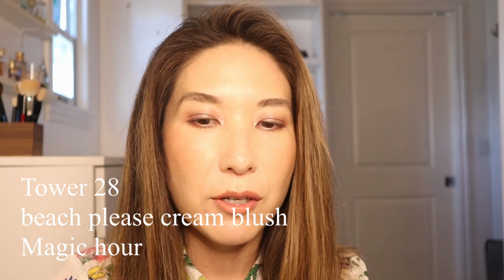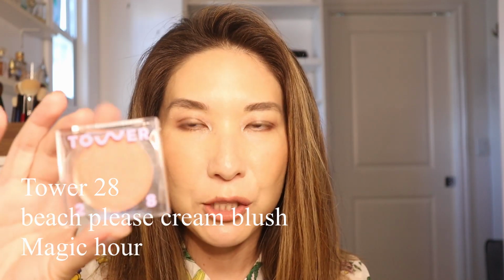Okay, and then this is my second to last product. I brought, of course, the Tower 28 Beach Please cream blush in Magic Hour, and this has just been my favorite cream blush recently, and it's a very neutral color. I'm wearing it today, I think. Anyhow, I'm doing different blushes on each side because I have another video I'm going to plan and film. But this has just been one of my favorites, and I knew because I had this brush, it was going to go on really well.